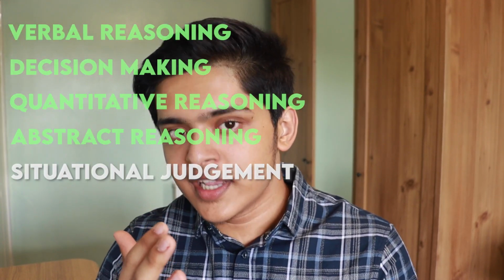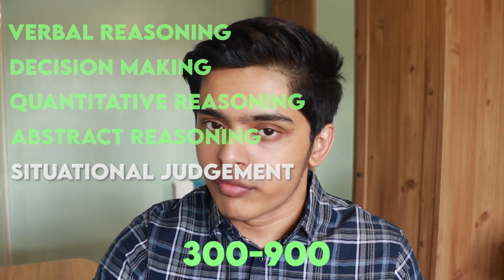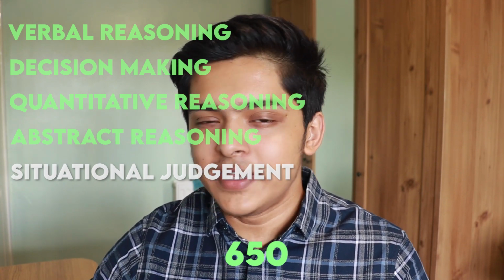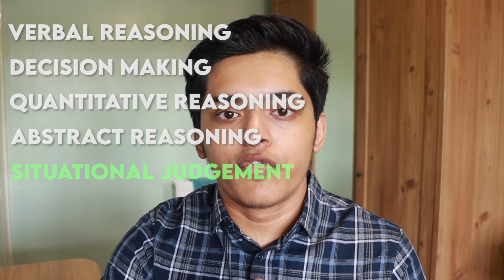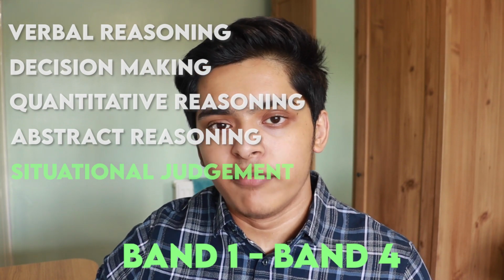The first 4 sections that I've mentioned are all marked and given a score between 300 and 900, with 900 being the highest, and 650 being considered an average score. And the last section, the situational judgment, is given a score from band 1 to band 4, with band 1 being the best and band 4 being the worst.